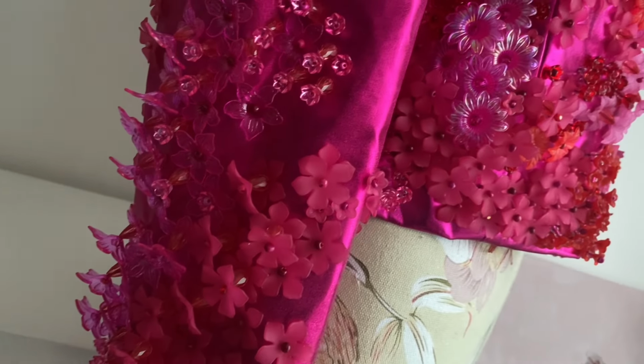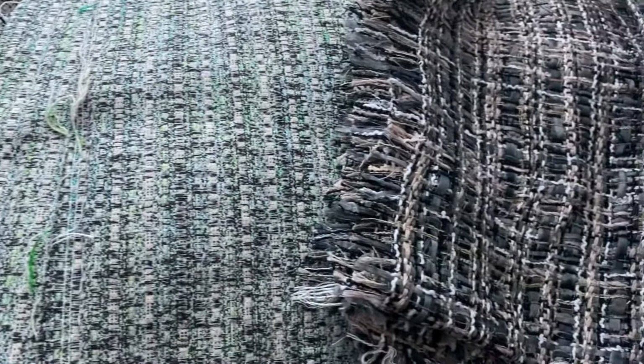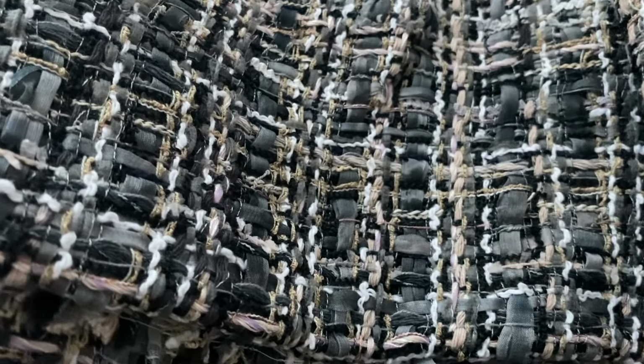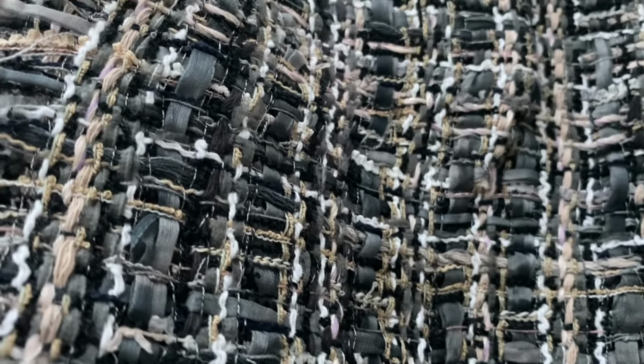I hope you enjoyed. Yes, the lemon and cream French tweed is probably my favourite, but I also like the black and white ones, the charcoal Lesage, and the one with the green in there as well. That's beautiful. And handbags. Definitely want to make some handbags and a few dresses.